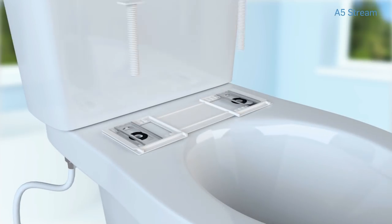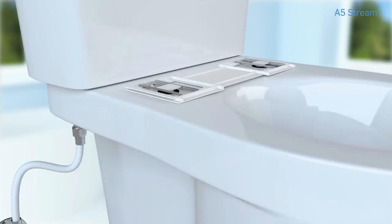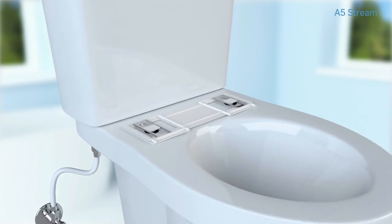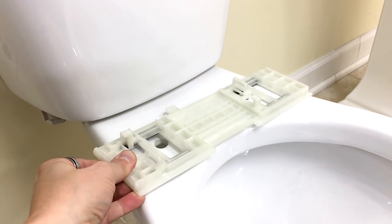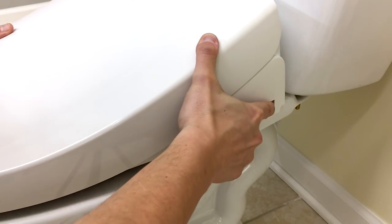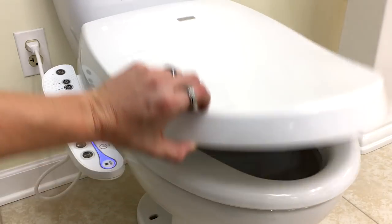Biobidet has made bidets more accessible for anyone and any toilet. Their seats and bidet attachments are all easy to install. You just need a few tools. Unlike standalone bidets, like you might see in a hotel or foreign countries, you don't need to get up and move. You stay on the toilet to use Biobidet.